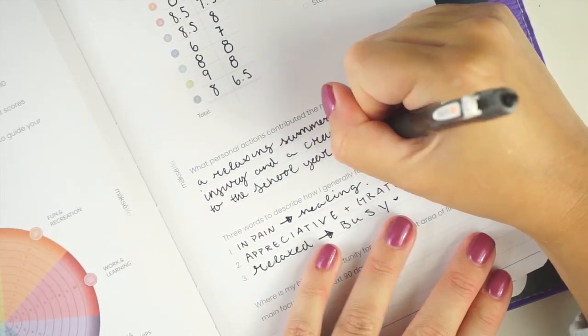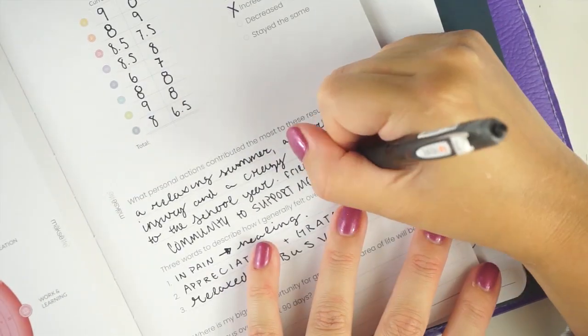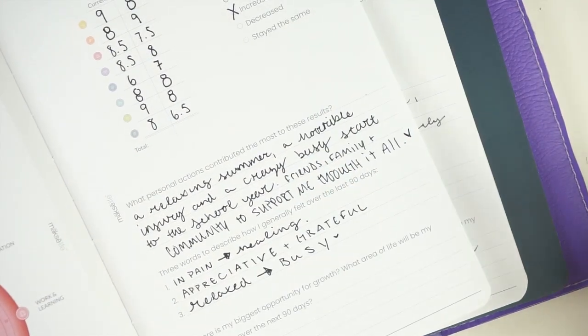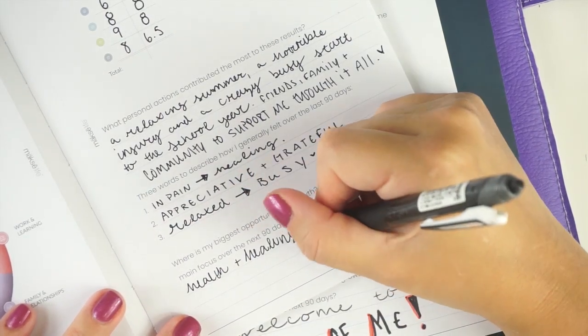Use it how you need to. It would have been impossible for me to just think of 3 words that described the whole 90 days. And I didn't want it to just encompass September. I wanted it to really encompass the whole summer and September.